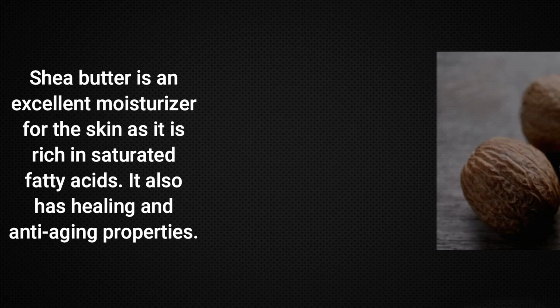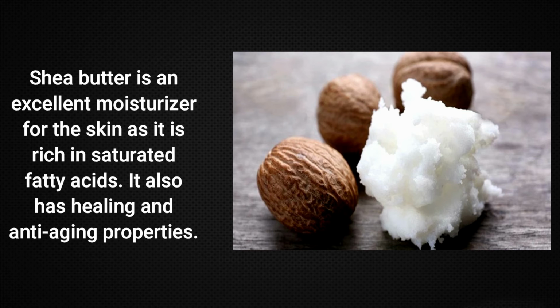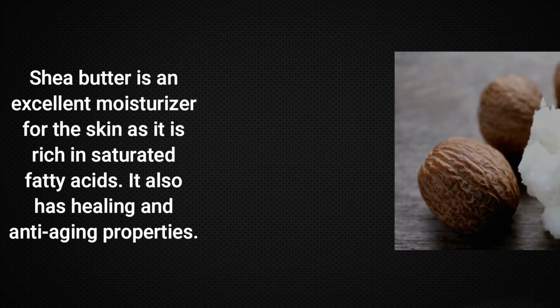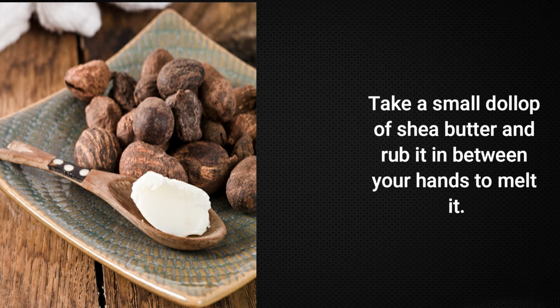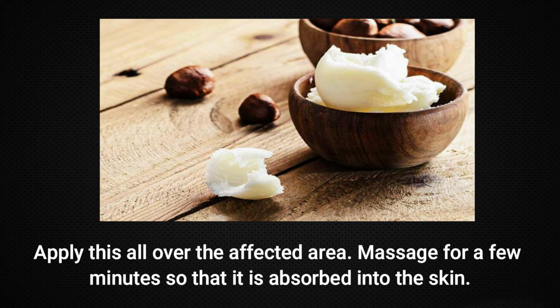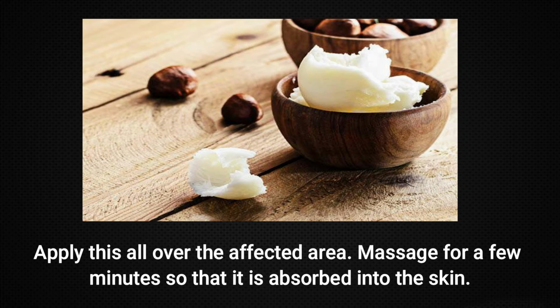Shea butter. Shea butter is an excellent moisturizer for the skin as it is rich in saturated fatty acids. It also has healing and anti-aging properties. Take a small dollop of shea butter and rub it in between your hands to melt it. Apply this all over the affected area. Massage for a few minutes so that it is absorbed into the skin.